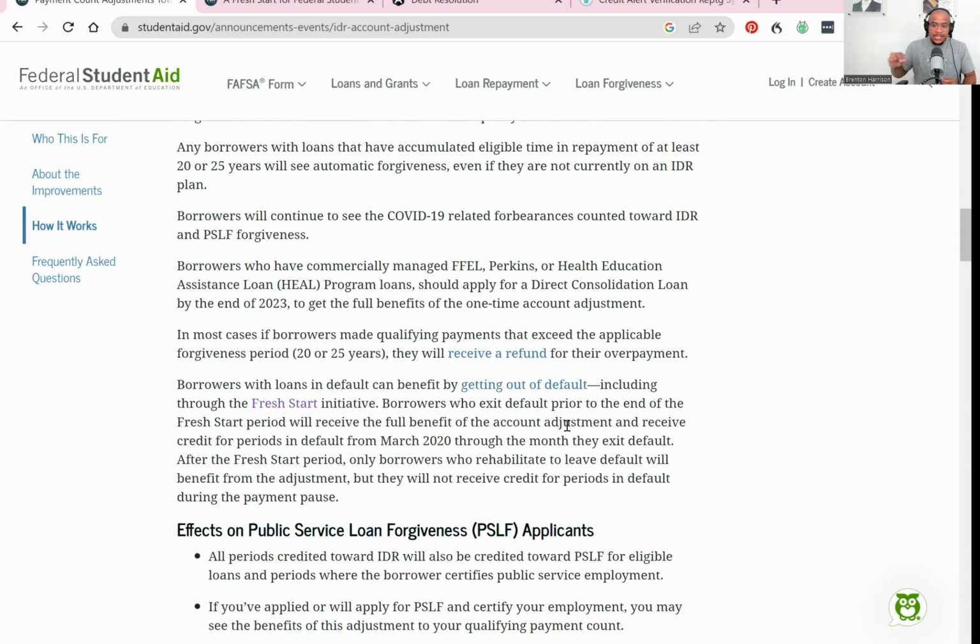So even though you were in default at that time and you could have been in that status for 3+ years by this point, they will act as if that payment was made and consider it counted towards programs like income-driven repayment plan. And like we covered, because the public service loan forgiveness is giving that credit as well, you could have 3+ years credited towards public service loan forgiveness as well.